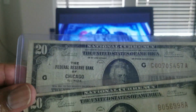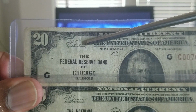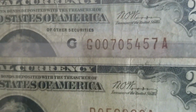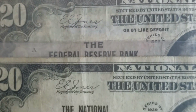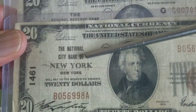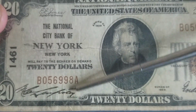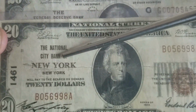All right, so let's talk about these signatures right fast. Both of these notes will have Jones and Woods up top, with Woods serving as the Treasurer of the United States, and Jones serving as the Register of the Treasury. The bottom is different. Since this note comes from the Citibank, here you have the cashier of this bank, and right here you have the president of the bank.